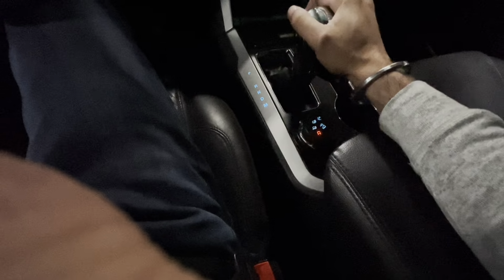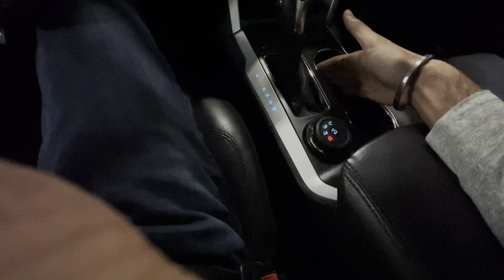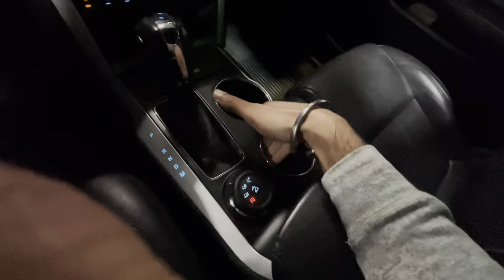Alrighty. Now beneath that, or behind that, we've got our transmission selector. So as you can tell, this vehicle is an automatic. And to the side, we've got our cup holders. So we got two massive cup holders right over here.